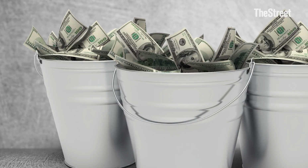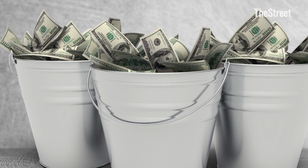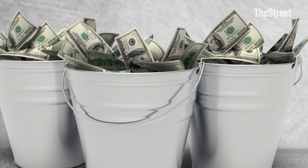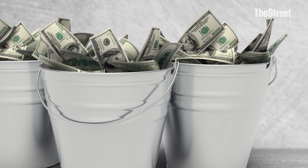So four different types of accounts, and I would recommend that people have money in each of these buckets, because when you get to retirement, one of the things that you want to make sure happens is that you have the ability to create what's called tax efficient income. What's the income that will result in the least amount of taxes based on where the money's coming out of, whether it's your Roth or your taxable account or your IRA or your HSA for that matter.